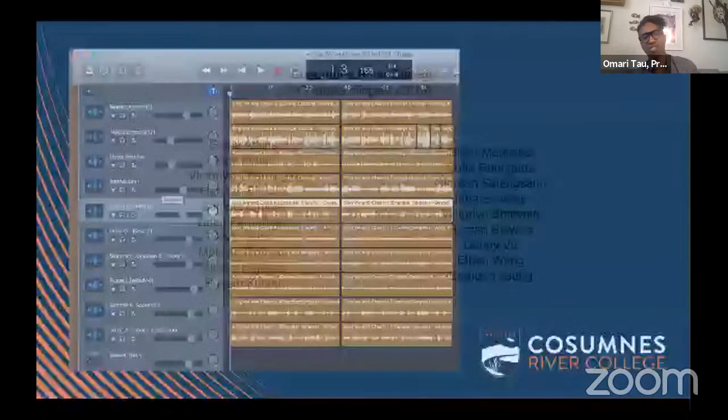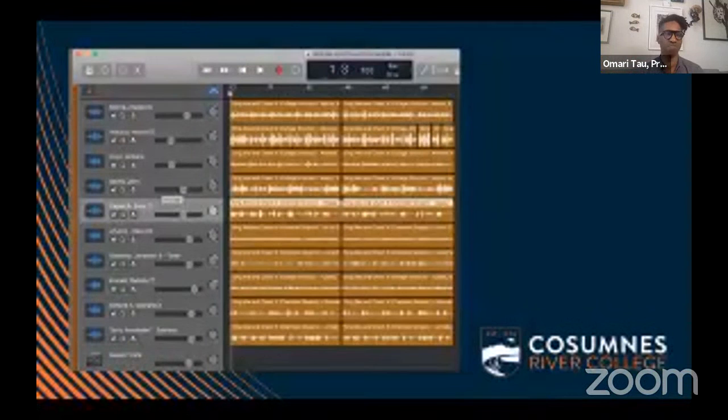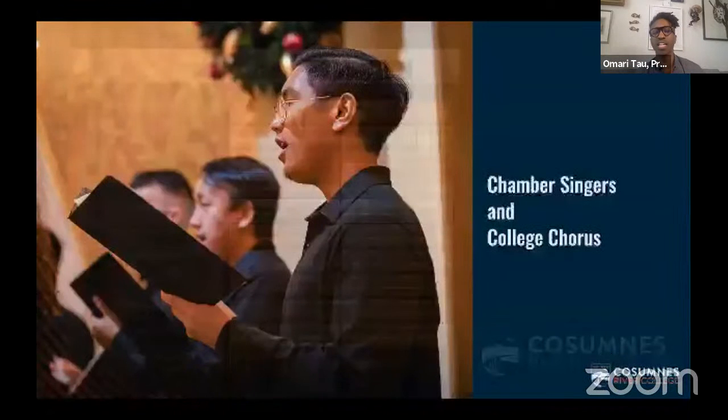But looking at our group that we're working with now, they, of course, as we talked about, have to use this more electronic, distant way of performing. We get to practice a little bit together and have little sectionals and stuff like that. But ultimately, we have to do this apart. One of the ways we did that was we created a round.